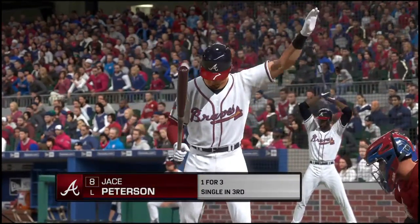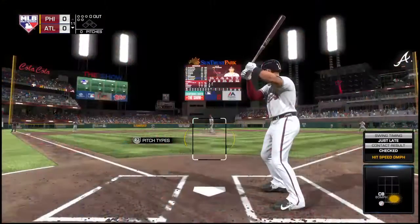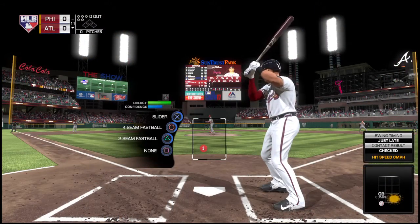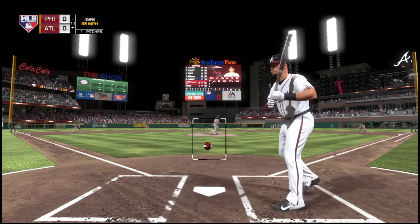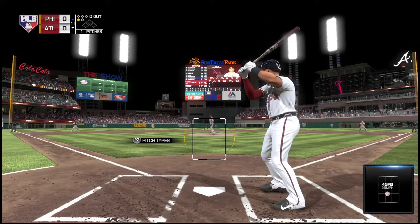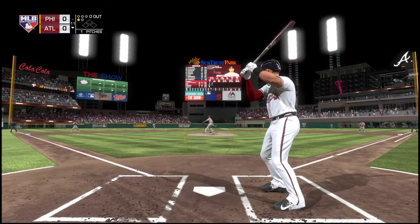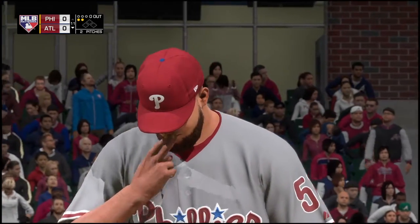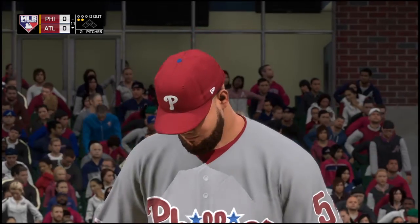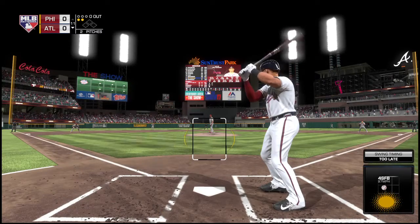Striding in once again, Jace Peterson. He lined out in his last trip, so looking for better fortunes here. Peterson. There's a strike at the knees, 0-1. Swing and a miss, and he's in trouble now, 0-2. Well, these hitters can expect to see a heavy dose of that big fastball from this reliever. It's a major part of his arsenal.